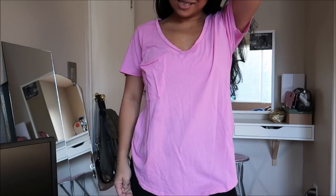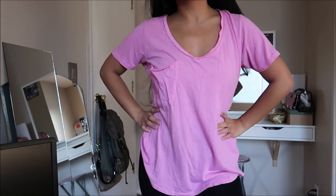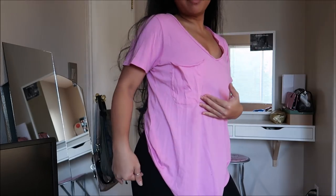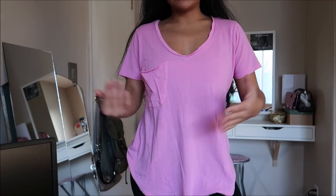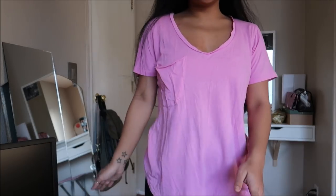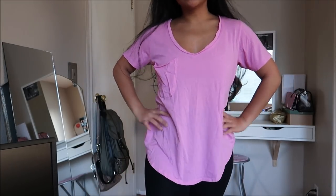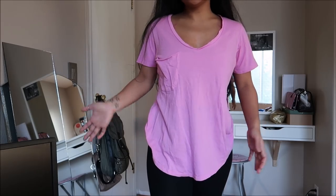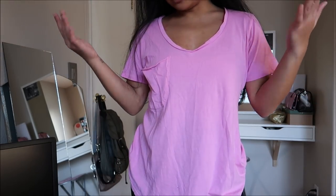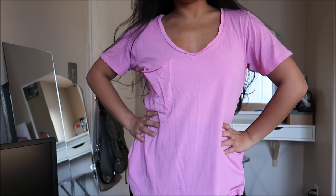And your queen of basics is back again, you guys. Let's say it together: you can never have more than enough basics. So this is just a pink basic tee, V-neck with a little pocket on there, and it's by Z Supply in a size large, and I absolutely love how loose it is, free flowing. And I can wear this with just regular jeans and sneakers and just go about my day. And I just really like basics. This was actually going for $2.99.